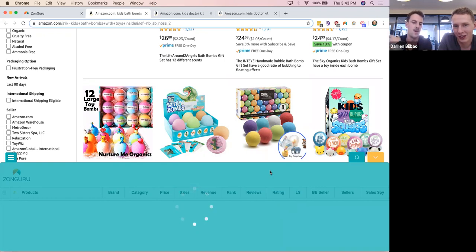Just to reiterate, because I know this is kind of an intermediate to advanced product research method, I want to make sure it's crystal clear what we just did. We took all of the keywords associated with a particular toy that we found interesting, and then we took all of the keywords that are loosely or closely associated with that niche and those products, and then we found, using the filters, an even better category and product.